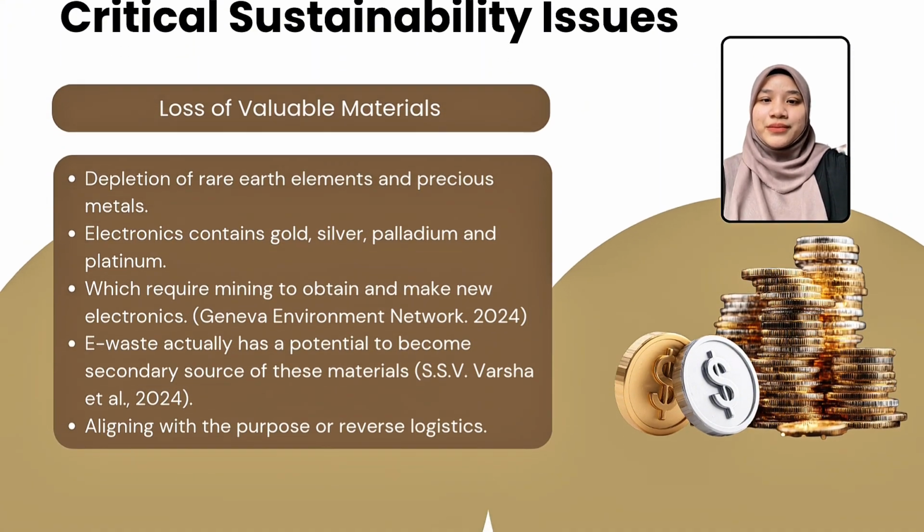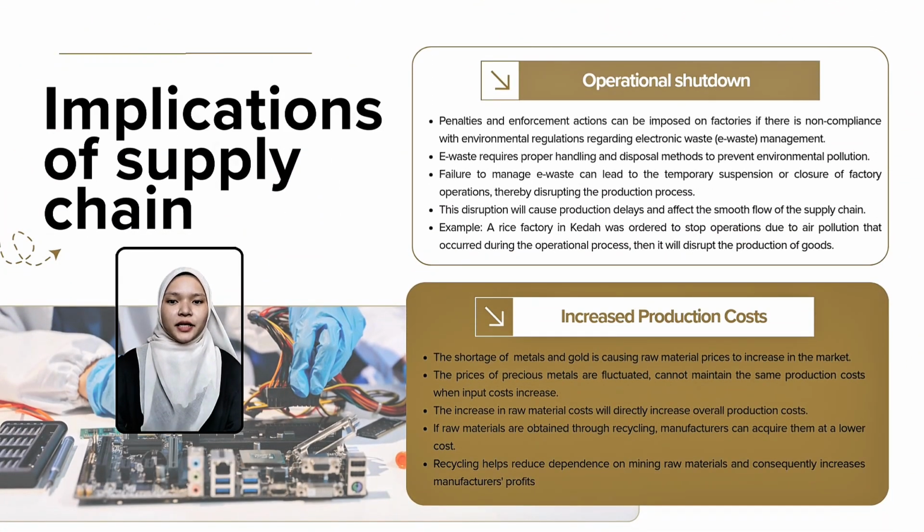Then, for the implications on the supply chain due to these issues, firstly, operational shutdown. Factories may face penalties and enforcement actions if they fail to comply with environmental regulations, particularly those related to e-waste management. Since e-waste contains hazardous materials, it requires proper handling and disposal to prevent environmental pollution.